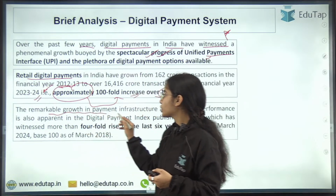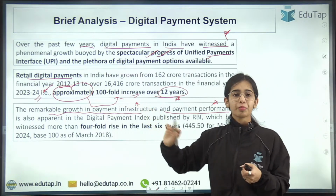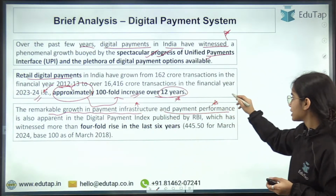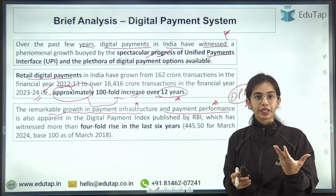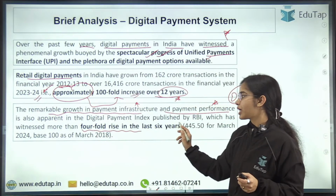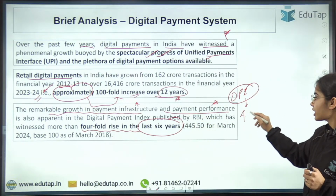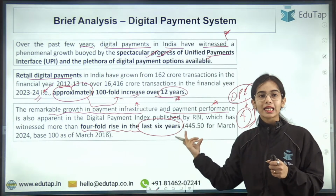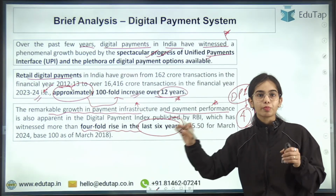The remarkable growth in the payment infrastructure and payment performance: there is the Digital Payment Index released by the Reserve Bank of India, and as per the index, there is a four-fold rise in the last 6 years. That is, a 4-time increase in the Digital Payment Index. This payment system report takes the data for March 2024, but the data for September 2024 has also been released.